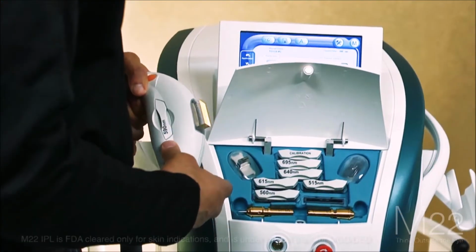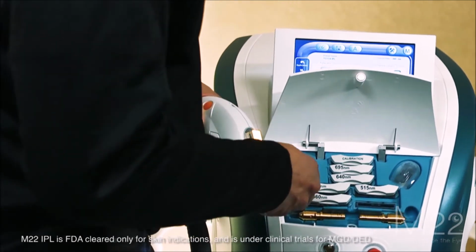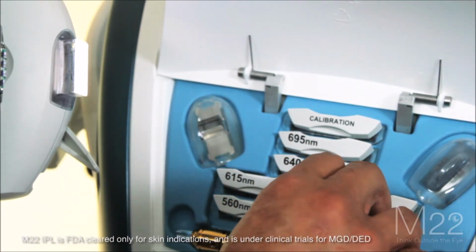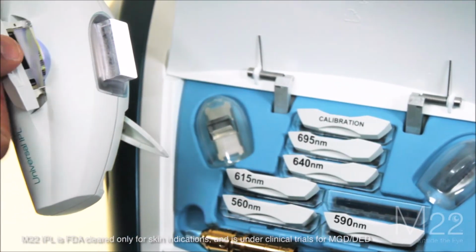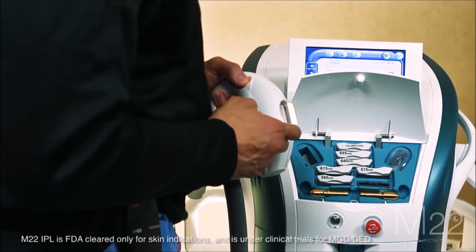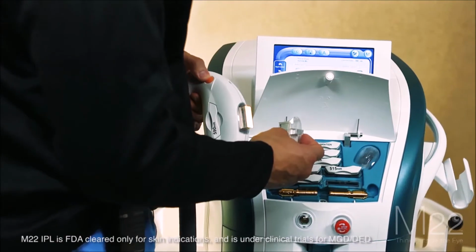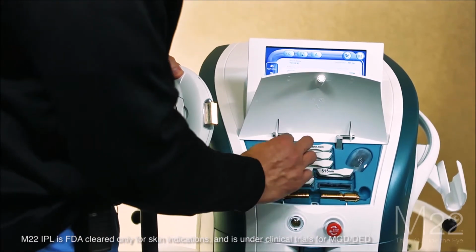But if you want to exchange filters, you have the ability to do that by just taking the handpiece, lifting up, pulling out the filter. You can stick it back in here, and you can pull out another filter and then treat. This foot plate, which we use, is because it gives good coverage, but say you want to treat just one little spot, you have the ability to change this out and treat that one spot.